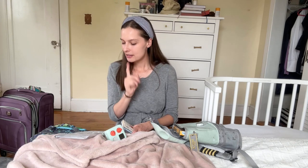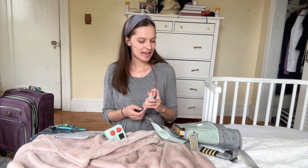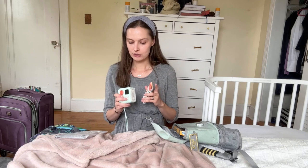Oh, I also have a puzzle. Speaking of ordering in the middle of the night, this morning I panic purchased a few magnetic puzzles. So I think those will be good for the plane because they're magnetic, pieces won't fall everywhere. So those arrived today, yay for same day shipping. And we will be adding those to this list.